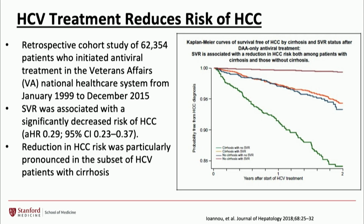There are several studies that have been published since the advent of DAAs for chronic hepatitis C treatment. So I've picked a few to touch on, and then also I will have one slide that summarizes some of this in a systematic review that was published. This is one large study that I chose to highlight. This was published a few years ago using the VA national data set. It included over 62,000 vets with chronic hepatitis C, and this was from 1999 to 2015.